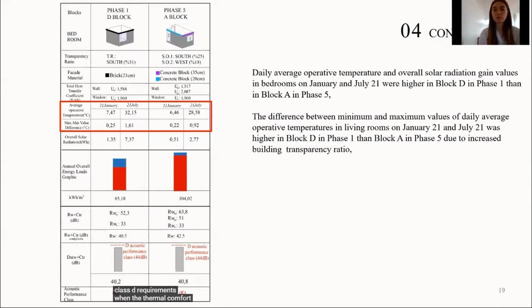For the thermal comfort for bedroom units, daily average operative temperature and overall solar radiation gain values in bedroom on January and July were higher in Block D than Block A. The difference between minimum and maximum values of daily average operative temperatures in January and July was higher in Block D than Block A due to the increased building transparency ratio.